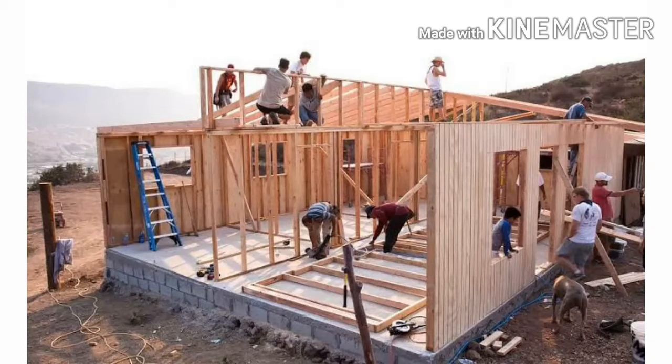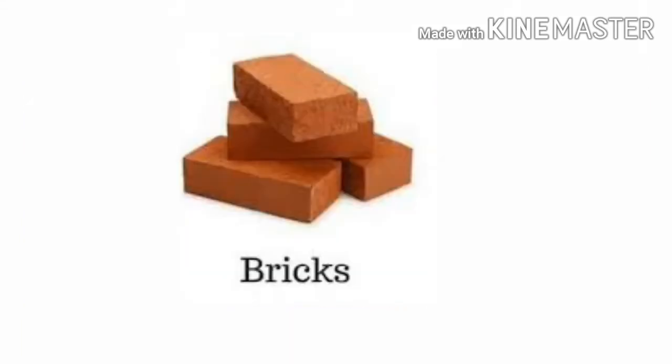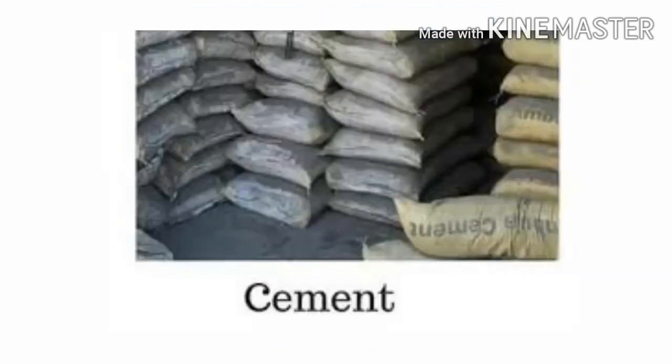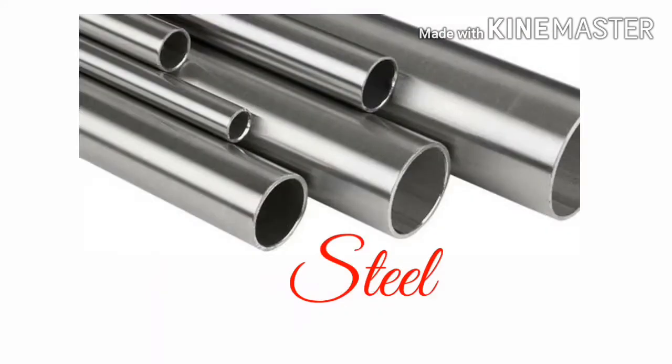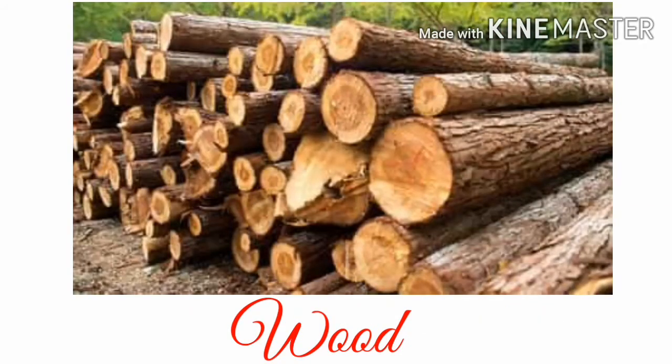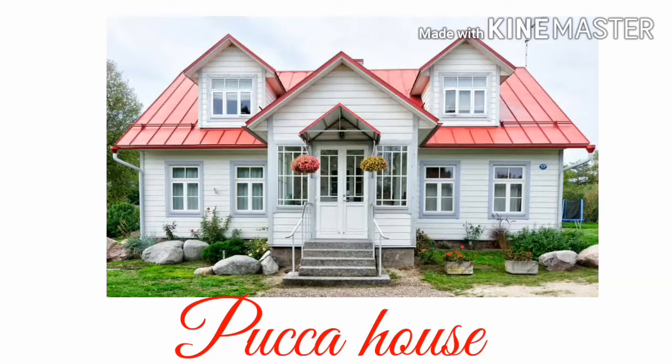So, what are the materials used for building houses? Let's learn about them. Normally, houses are built using bricks, stone, cement, iron, and steel. The windows and doors are generally made of wood. This type of house is very strong and it's called a Pucca house. What is that? Pucca house.